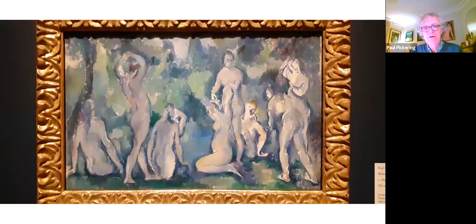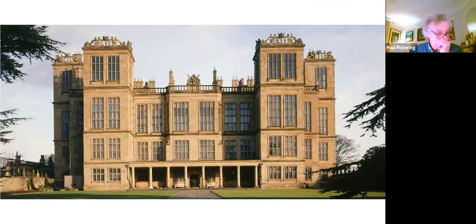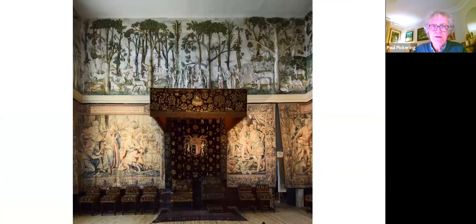Here we are at the beginnings of this preoccupation with artists, with the nude and with bathing. This is the most gorgeous Cézanne that was in the Royal Academy Neo-Impressionist collection. It may still be there. I saw it a few weeks ago. A Cézanne there. And this, sorry to go straight to Hardwick Hall. If you know your Hardwick Hall, there in the Great Hall, where Bess of Hardwick entertained Elizabeth, there we have this kind of stucco effect decoration of Diana in her grove.